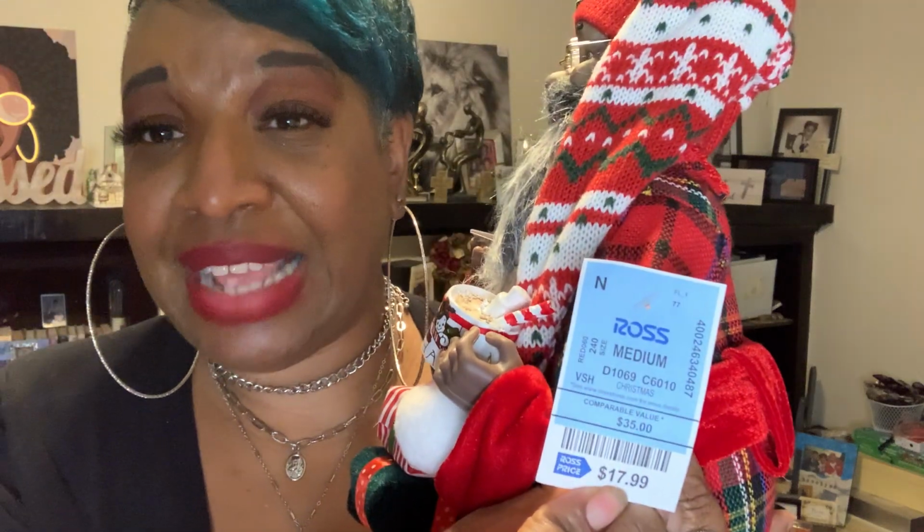And let's see, how much was Santa? Santa was $17.99. Now, he is the cheapest, besides the one that I bought from Family Dollar. He is the cheapest black Santa that I have purchased, because in Marshalls, TJ Maxx, let's see, what other store? If you go to Hobby Lobby, if you go to Michael's, they're a little bit more expensive. Now, the ones in TJ Maxx typically run you about $19.99 to $24.99, okay? So this is the cheapest one that I have seen, but I had to have him.